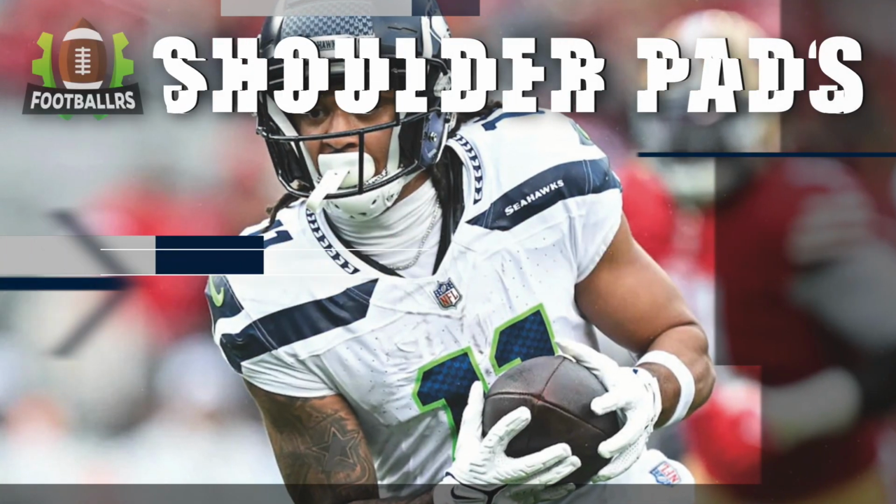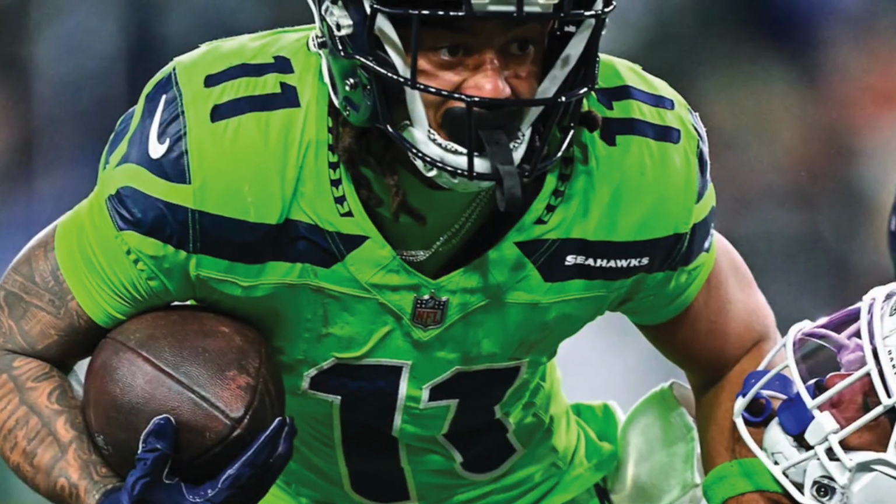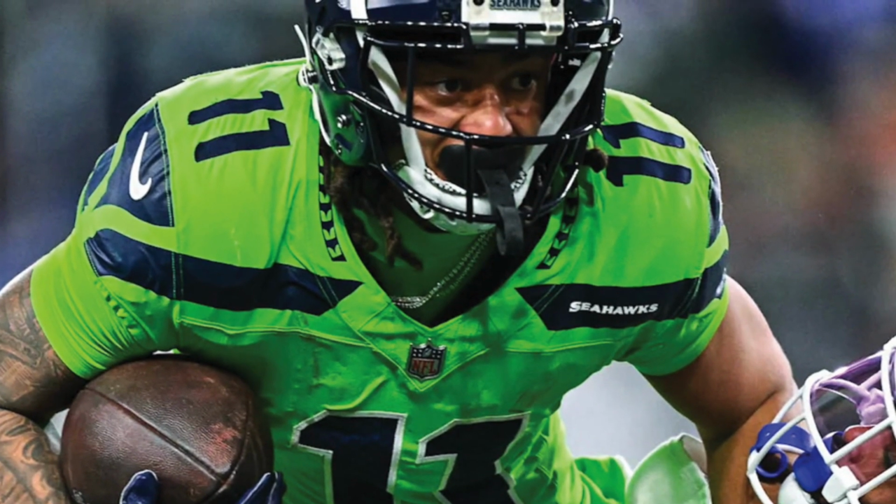The next thing we're going to talk about is shoulder pads. This season, JSN has been rolling with the Douglas shoulder pads. Now, it's a little bit tough to see exactly which model it is because obviously it's hidden by his jersey, but I'd assume it's one of their pro skill options.